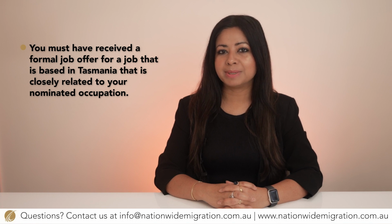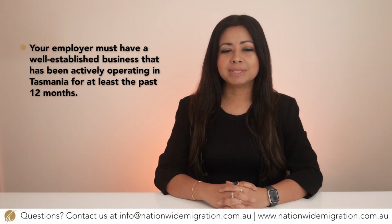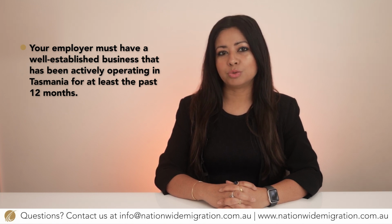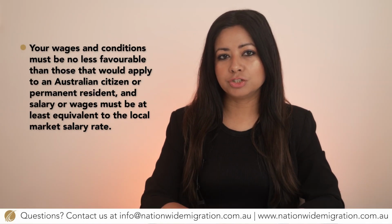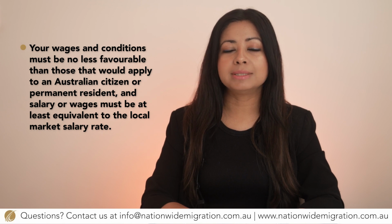You must have received a formal job offer for a job that is based in Tasmania that is closely related to your nominated occupation. You or any of your dependents must not have lived in another Australian state or territory within the last 12 months. Your employer must have a well-established business that has been actively operating in Tasmania for at least the past 12 months.